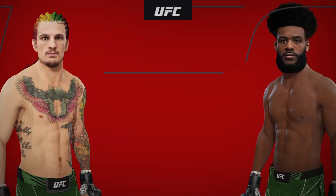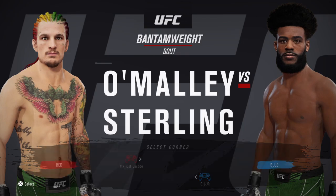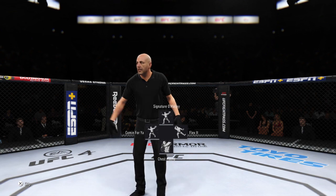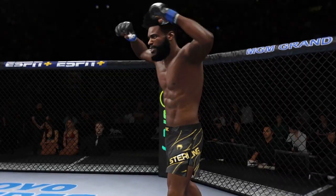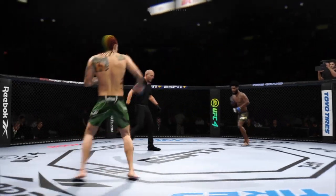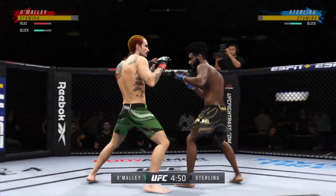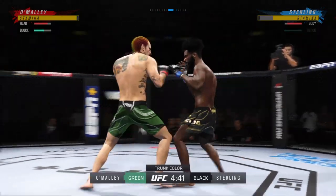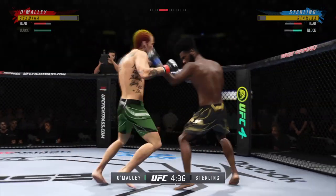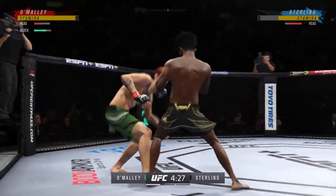Coming up next, it's a bantamweight matchup between Sugar Sean O'Malley and Aljamain Sterling. Both of these guys are at the top of the food chain. They're the best of the best that we can put inside the octagon. They are huge. He's hurt. Go get him.